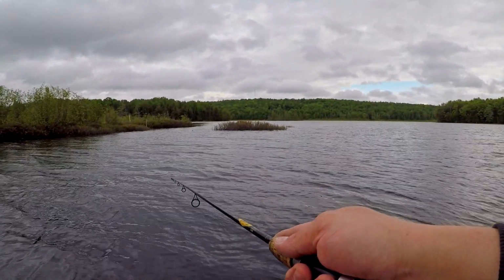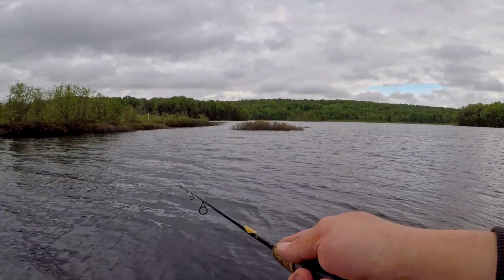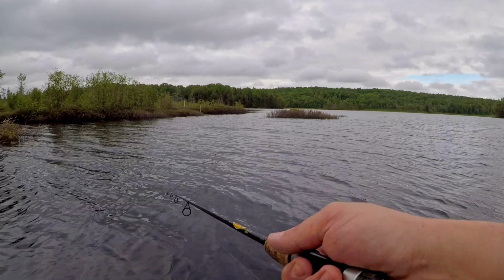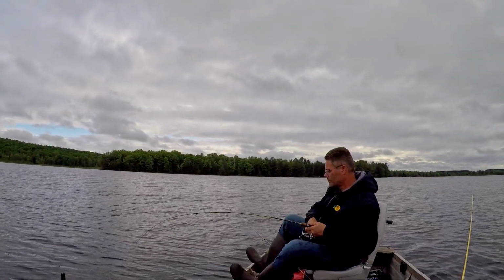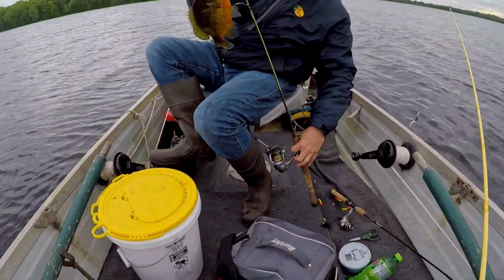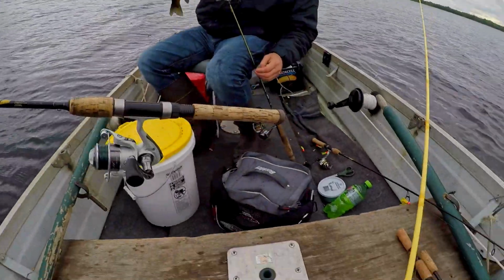All right, Troy just caught a big bluegill. We're kind of running into some bites over here in this spot, so maybe we found some fish. Well, we did find some fish. Hopefully there's more. Oh, there you go. Big! Oh my god, dude. That's even bigger than the other one. Look at that. That's a big fish, dude.